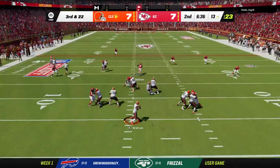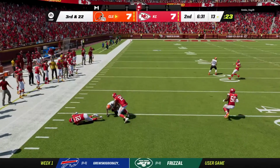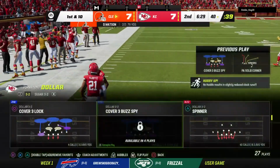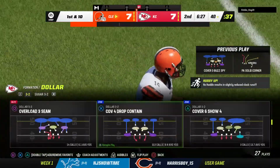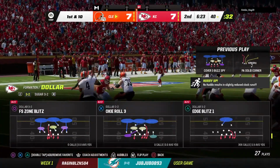Now on 3rd and long, they'll look to throw. Looking left side, and he's got a man. That's Ali. A real letdown defensively. That was 3rd and a bundle, but they allow the conversion.